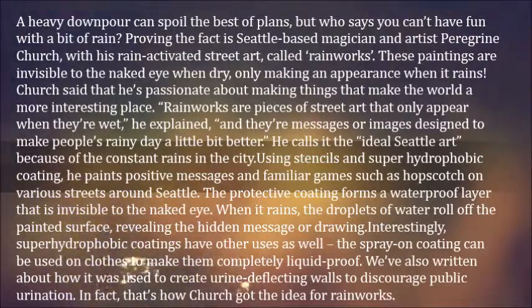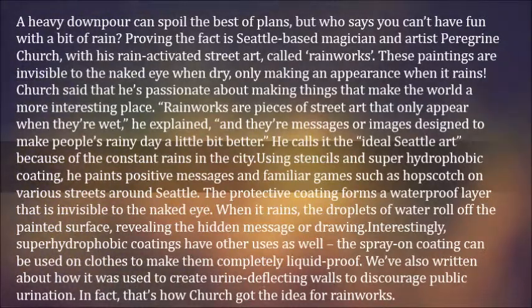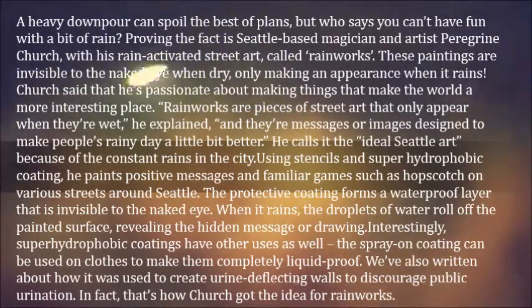Interestingly, superhydrophobic coatings have other uses as well. The spray-on coating can be used on clothes to make them completely liquid-proof. We've also written about how it was used to create urine-deflecting walls to discourage public urination. In fact, that's how Church got the idea for Rainworks.